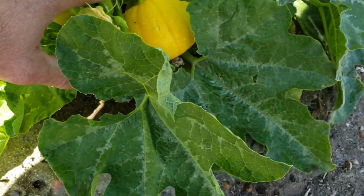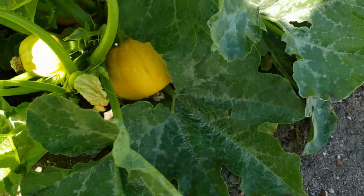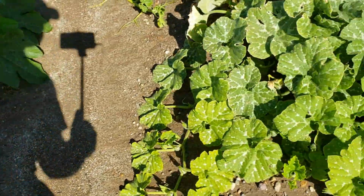Looking good. Some nice size. We're getting six or seven a plant. These guys are all doing good. Good stuff.